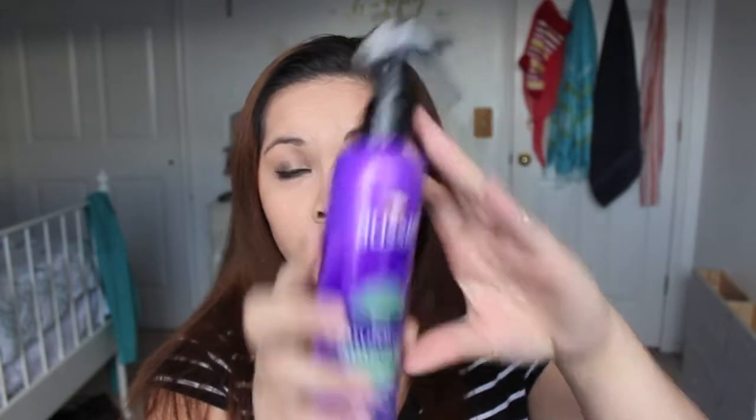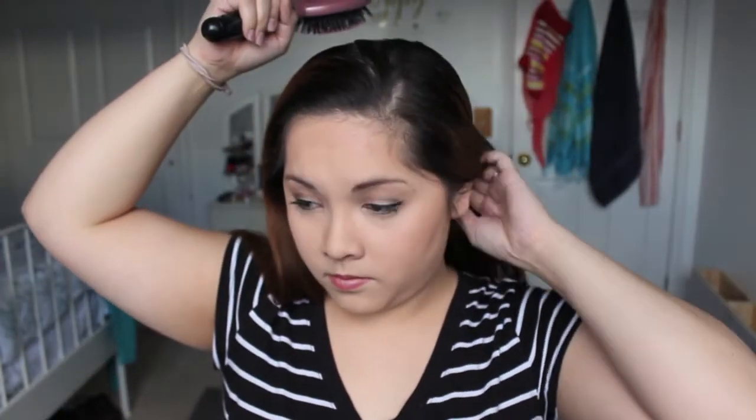First thing I'm gonna do is use a heat protecting spray from Aussie called Hair Insurance. I just spray a little bit of that all over to just try to protect my hair from whatever damage it doesn't already have.